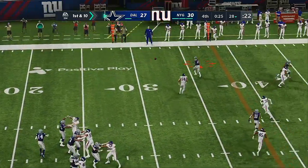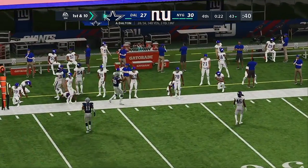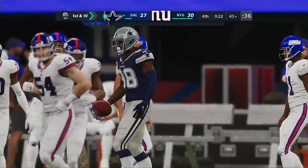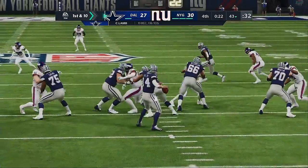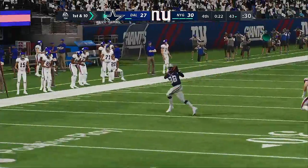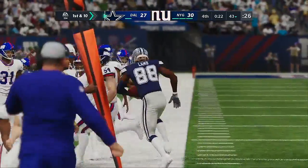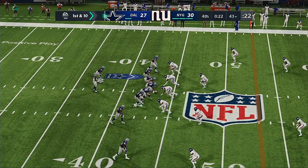All right, here's Dalton. He'll find Lamb. That's complete, and past the 40 before he's out of bounds. Give him 15 there, and the Cowboys have a first. That's what they need right now: get the first down, get out of bounds, stop the clock. Just playing smart football, understanding the situation, making the plays necessary, and making sure that clock stops at every opportunity.